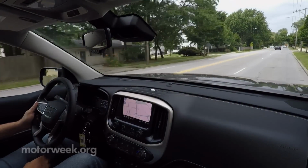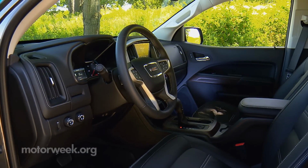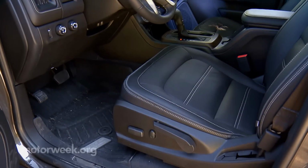The Canyon has a really great ride to it, and it's very quiet inside. Unfortunately, the rest of the driving experience is not as great. It's not very comfortable, and the interior is not up to the specs of the rest of these vehicles. For a Denali model, I thought the GMC's interior wasn't that impressive, and it was missing a lot of features. Ours didn't have remote start, and the driver's backrest was manually adjustable. It just didn't feel nice enough for what you're getting and what you're paying.